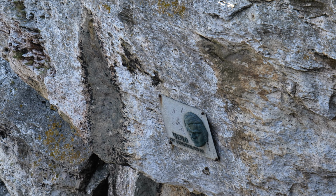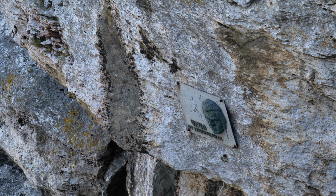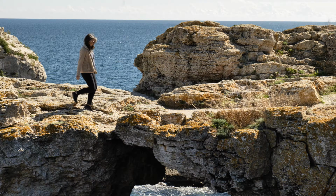There's actually a kind of plaque of a face just on the archway of the arch. I'm wondering what that is. I had to look online and I couldn't find anything, so if you know, let us know in the comments below who that face is.